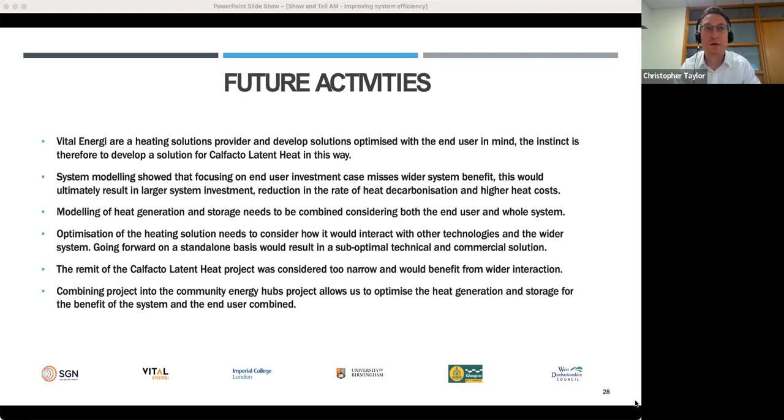And also, when you model something on the basis of an energy scheme rather than directly for the end user, some of the benefits to the heat network mirror the benefits to the overall system from including storage. If you've got an electrically led heating system, having storage within a network allows that grid connection to go further, and that mirrors some of the benefits to the wider grid.